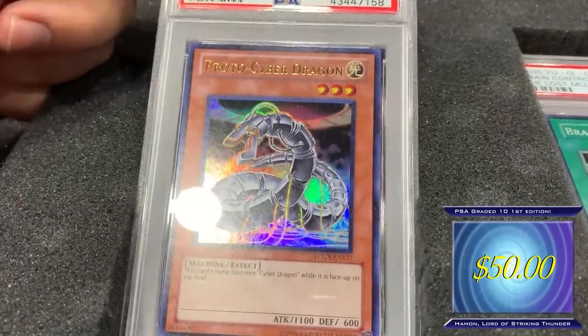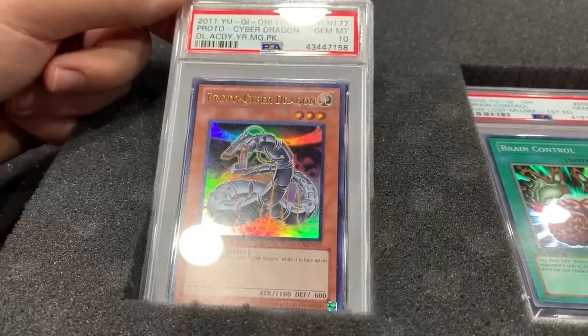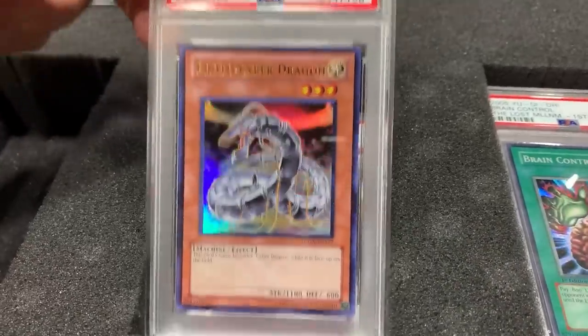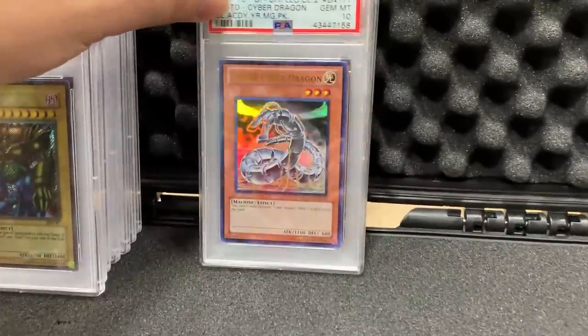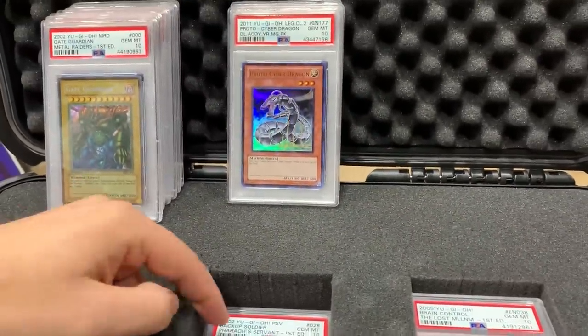Photon Cyber Dragon, again with the Cyber Dragon cards. He says he may have another version of this somewhere, but for now, just want to check out the PSA 10. Nice. Probably a $30-ish dollar card there.